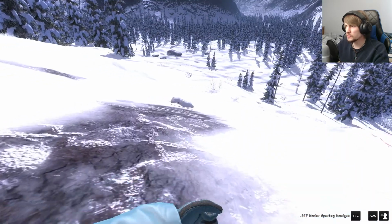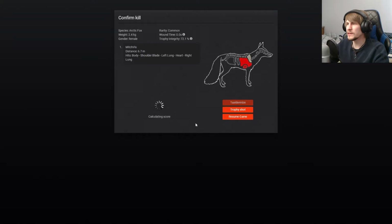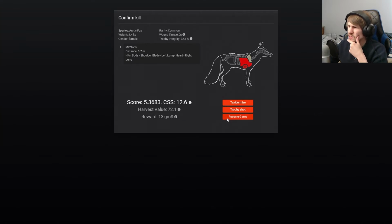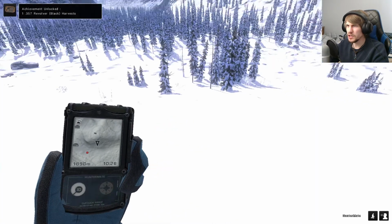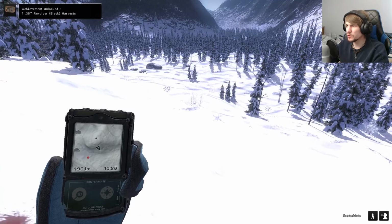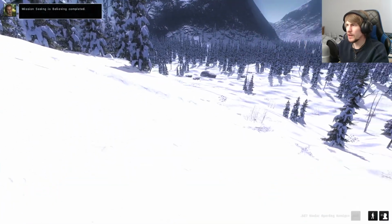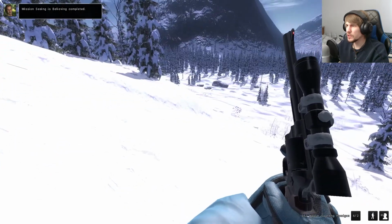Okay, first Arctic fox. And that was ethical and how it's supposed to be done. So how does she stack up? Yeah, not really that good. Only 13 for her. Maybe we'll just resume. We'll save trophy shots more for better animals, or better scoring ones. Oh, and that's actually mission complete. Nice.